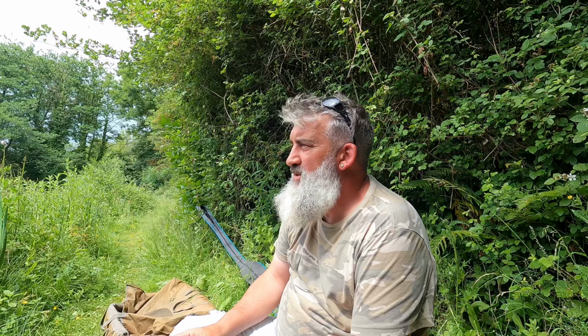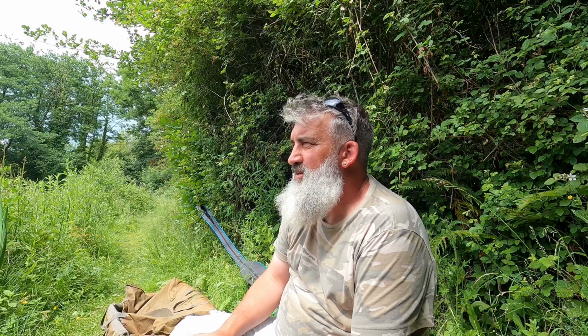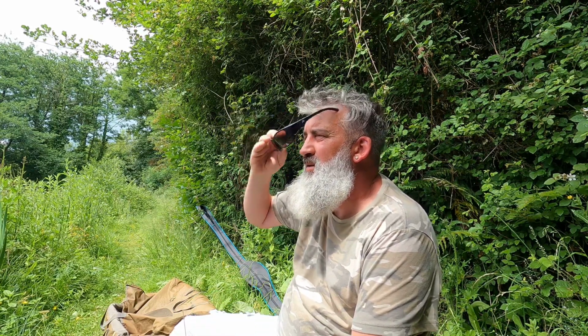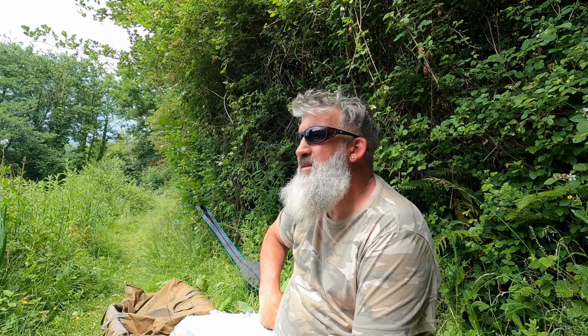So I've just chucked some bread out on the surface, and it is just getting absolutely hammered by the rudd. So not sure there'll be any carp caught on the surface today, unless you can see one, but they're not really showing themselves today. I only saw the one really this morning, so maybe it's a bit too hot for them. Sometimes they like to bask in the sun, but I'm not seeing any of that today.